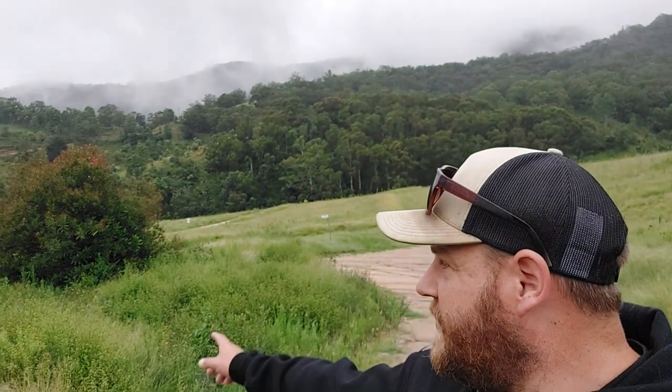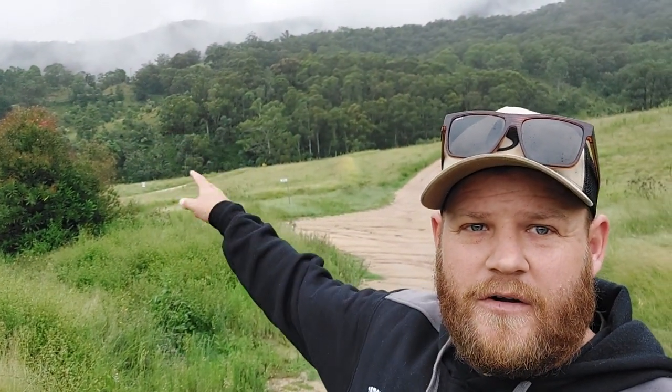So we sort of come in from this way off the Great Western Highway. Now this way here, we'll go back up to Jenolan Caves. So we'll close this gate again, and obviously four wheel drive only. Whoa, there, four wheel drive only.